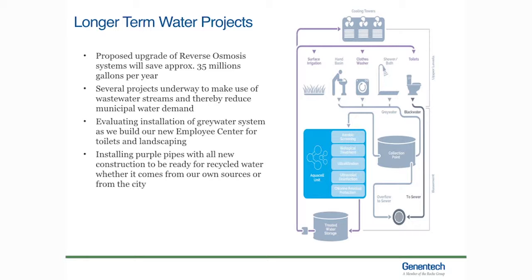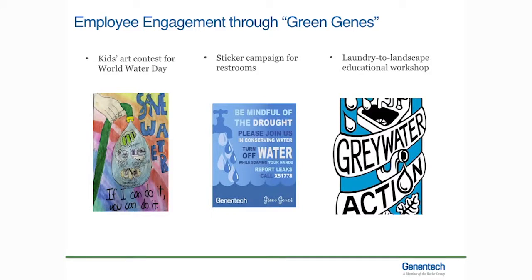We're building a new employee center that will have a gym and a laundry. And so we're wanting to take the water from the laundry and the showers and use it for irrigation and toilets. So that's being designed into our new building right now. And this is my last slide, you'll be happy to know.